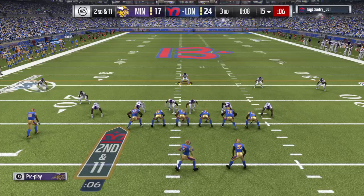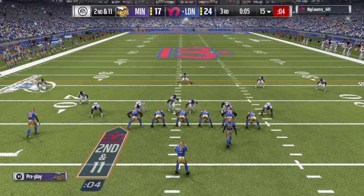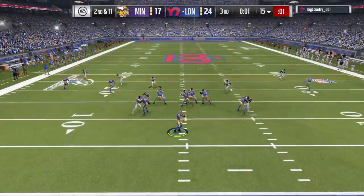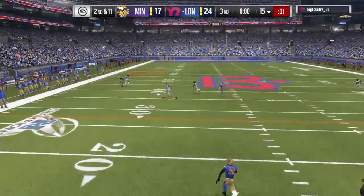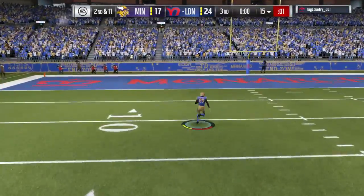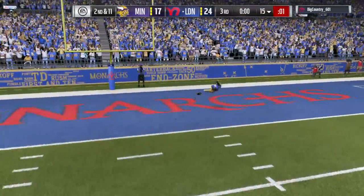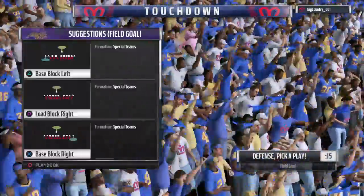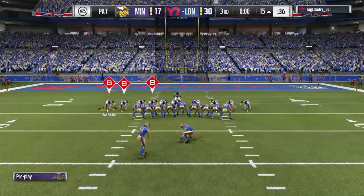Motion, motion, motion. They just do get the play off as he'll look to throw. He's going to go for a big play downfield. And got his man, complete. And all the way in for the touchdown. Their dangerous wide receiver, 84 yards.